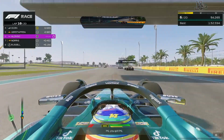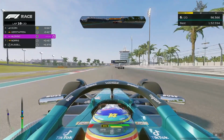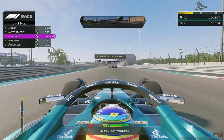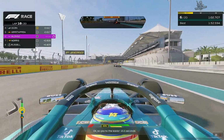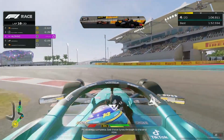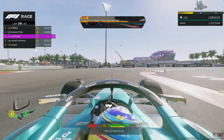P6, you got P6. Verstappen's ahead of you. Okay, they're on fresh hards. Norris is behind you. Okay, so gap to the leader, 15.6 seconds. Pit strategy complete. See these tyres through to the end now. And 11 laps to go.